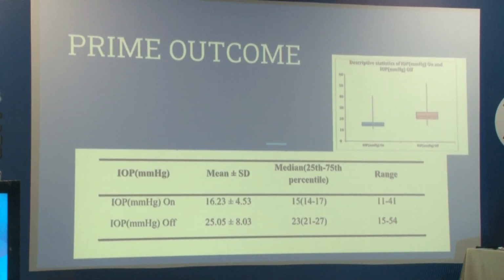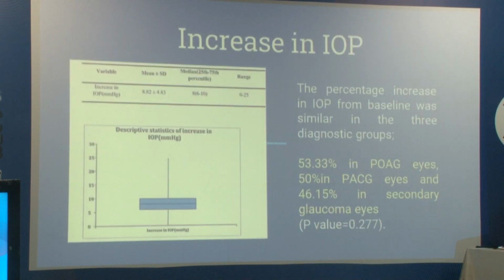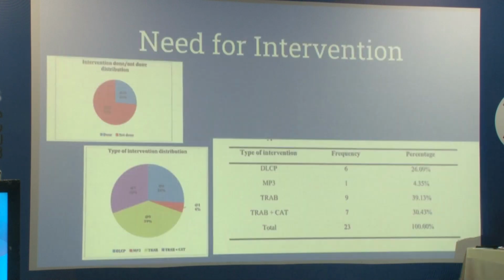And the prime outcome was that the mean IOP off pilocarpine rose from 16.23 plus minus 4.53 to 25.05 plus minus 8.03. And this was a mean rise of about 8. The percentage increase in IOP from baseline was similar in all the 3 diagnostic groups, whether they were open angle, angle closure, or secondary glaucoma patients.